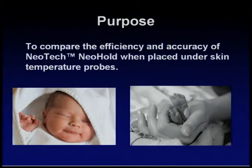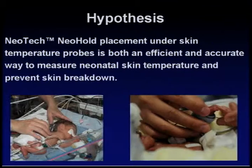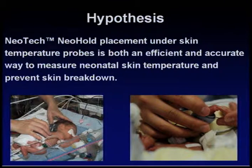So the purpose of our study was to compare the efficiency and the accuracy of NeoTech NeoHold when placed under skin temperature probes. And it was hypothesized that NeoTech NeoHold placement under skin temperature probes is both an efficient and an accurate way to measure neonatal skin temperature and also prevent skin breakdown.